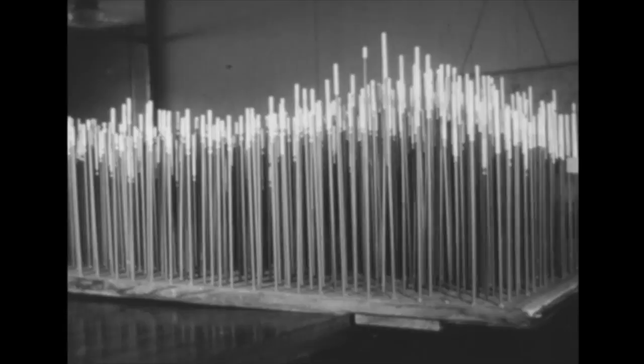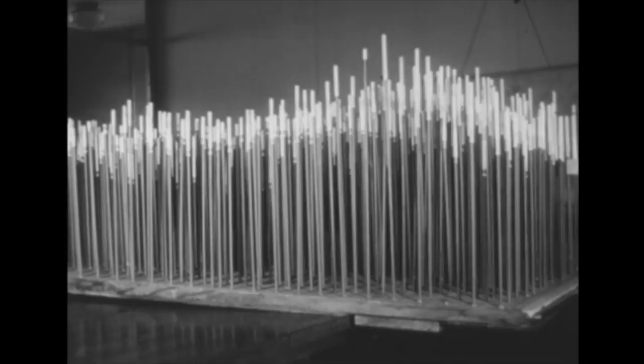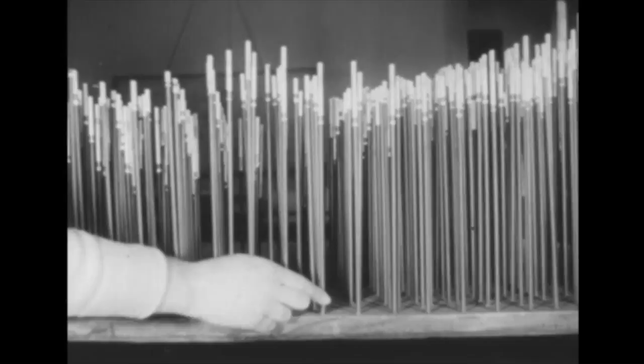This model, actually upside down, shows the number of bores drilled in one locality. The base represents sea level from which the bores are measured downward. Markings on the rods show the extent and trend of the seams.